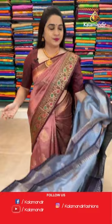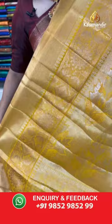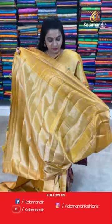Moving on to the next saree. Wow, the very traditional mustard color saree. Body is with floral bunches. And the border self color with the florals and drop view. That's the pallu, self color pallu with diamond brocade and floral bunches. Paired up with self brocade blouse along with border.